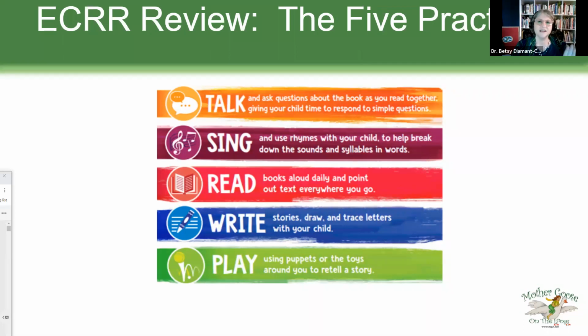So it can be just looking at the pictures in a book and talking about the illustrations. It can be singing a song about them. It can be holding up the book cover and just saying something about the book or playing a game associated with the book. Anything that builds positive feelings about books.